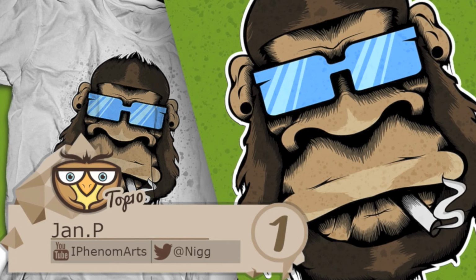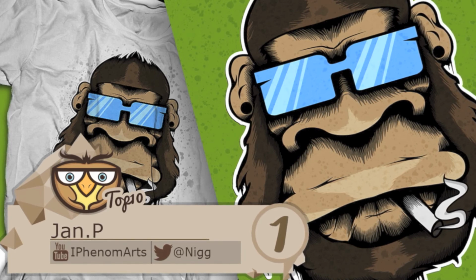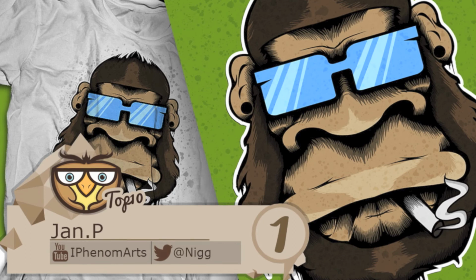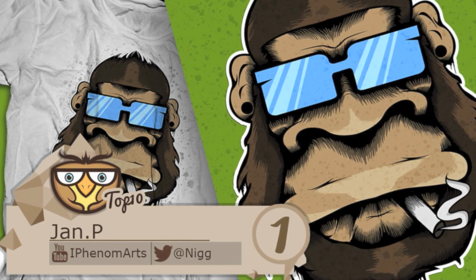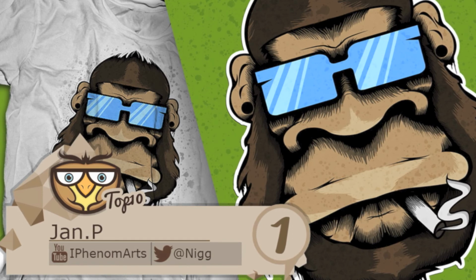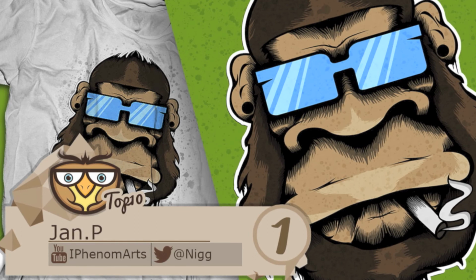The shadowing is very good. I know in illustration that shadowing does really enhance pieces very, very much, and I'm glad that it was done well in this. The simple reflection on the lenses as well, that's all you needed to make it look nice. Feedback wise, I don't know, maybe you could have added a bit more smoke maybe. But apart from that, really nice piece.